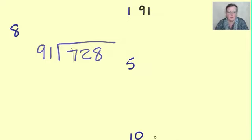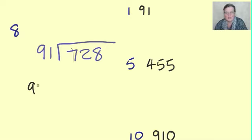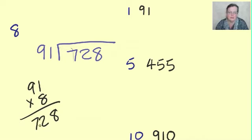So 1 times 91 is 91. 10 times 91 is 910. 5 times 91 will be half this one. So that's 455, I'm going to go for that. So it's a bit more than that. I still fancy this 8. So let's just try that. 91 times 8. 1 times 8 is 8, 7 times 8 is 72. That was a bit easy, really, wasn't it? So the answer is 8. Should we write answer next to answer? I think probably what was happening, my subconscious was screaming out, "This is the answer!" But I was too held on the process to actually listen to it. Doesn't matter. Some you win, some you lose.